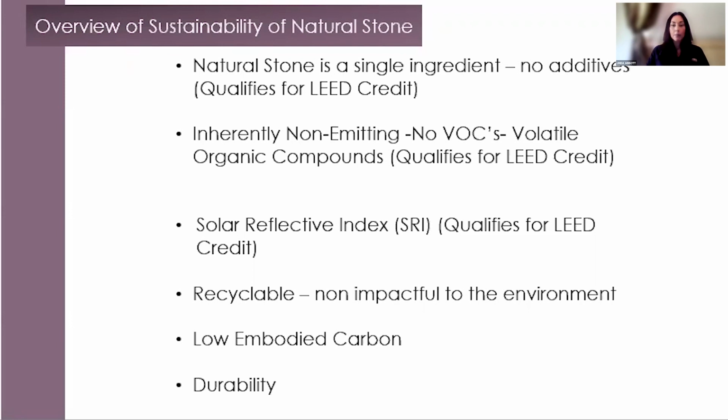So precast materials have the most amount of manufacturing impacts. And like I mentioned before, they consume a large amount of energy. Quartz and porcelain consume heat when going through the manufacturing process. So you've got to keep that in mind as well.